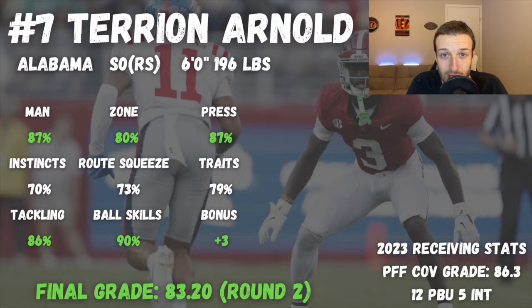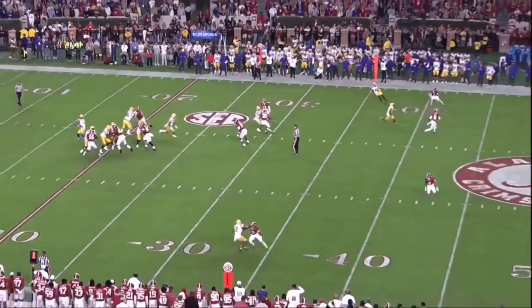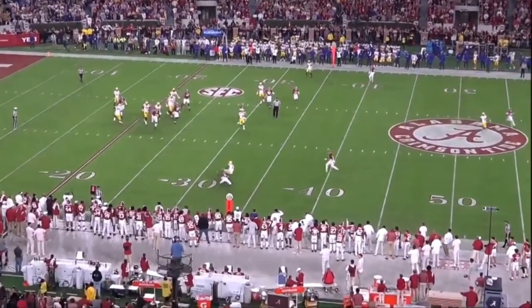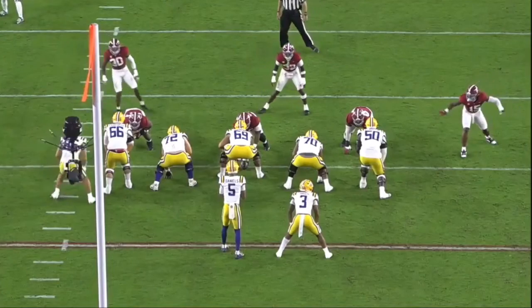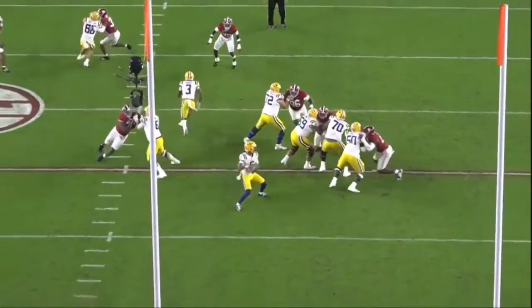Has really good ball skills, understanding of how to attack it in the air, and being a ball winner. Even when the wide receiver maybe has an advantage, he can fight through that and really either break up the pass or get interceptions himself as well. Really with Arnold of times, he's just got great ability, strength at the point of contact and the release, and an understanding of how to match wide receivers' routes and come away winning that rep.